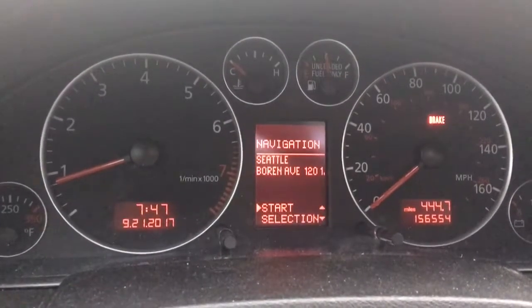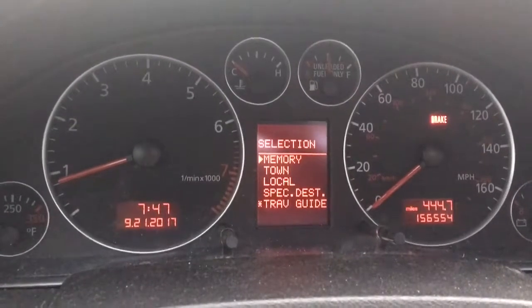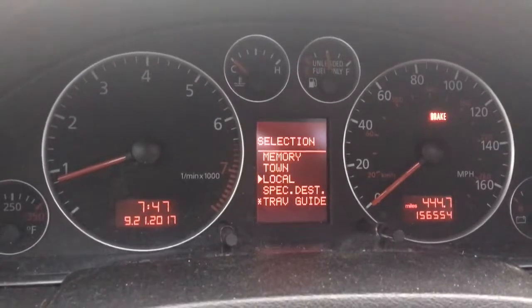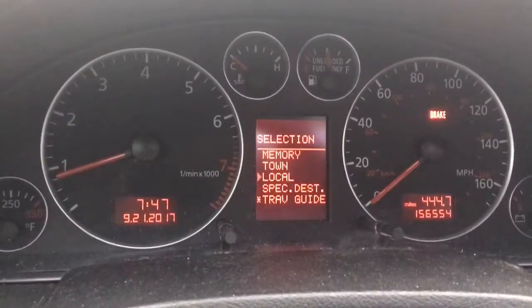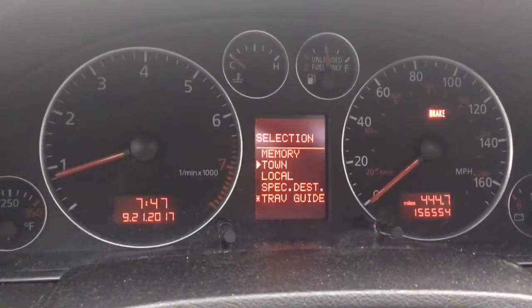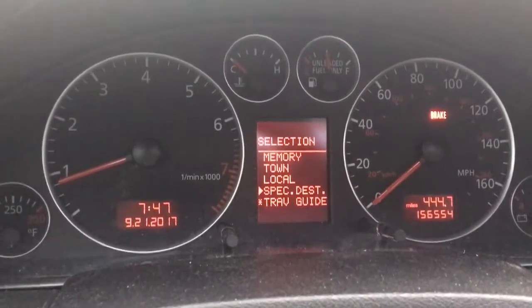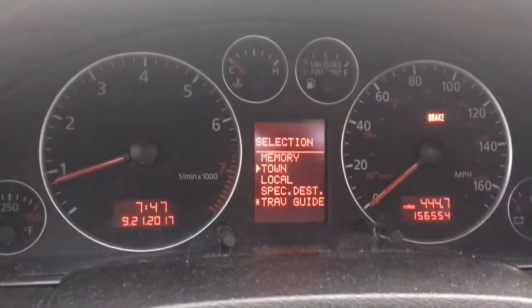So let's go to selection. You can choose an address from memory, the town that you're in, local to where you're currently at, a special destination, or travel guide, which has an asterisk next to it and is not selected. I'm not quite sure, because maybe it's not on the CD. So let's just choose from town.